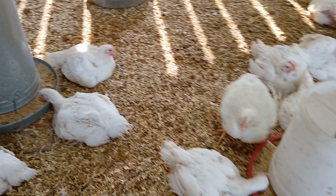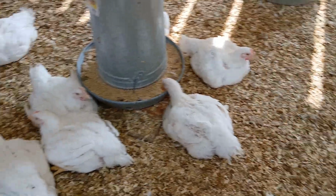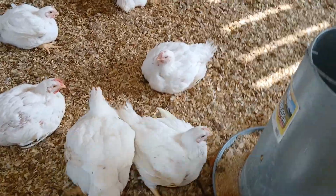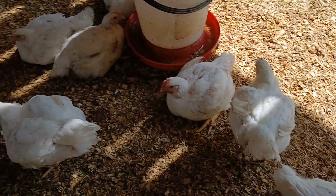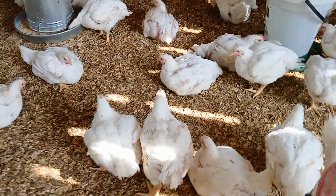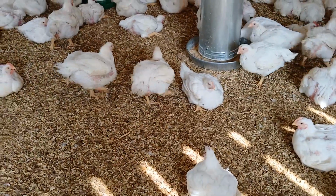Or if you see the underbelly of a Cornish Rock Cross meat chicken, they actually don't grow their feathering in on the underbelly. Sometimes people will misunderstand that and think, oh, the bedding material must be causing friction that's rubbing those feathers off and breaking them off. But that's not the case at all. They just don't feather in there.